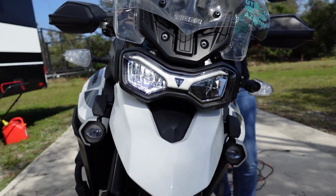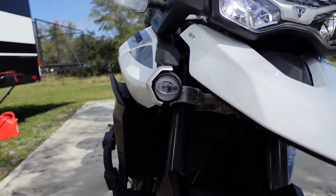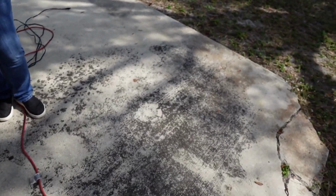Now Jackie's spoiled. Her bike comes with factory driving lights that have projector beams. That's the first bike. Yeah. That's ever had the fog lights and stuff that I needed. Her other one, we had to install them, and guess what company we used? Nilight. We did, way before they ever reached out to us. So I'm pretty excited about this install and to be working with them on these lights.